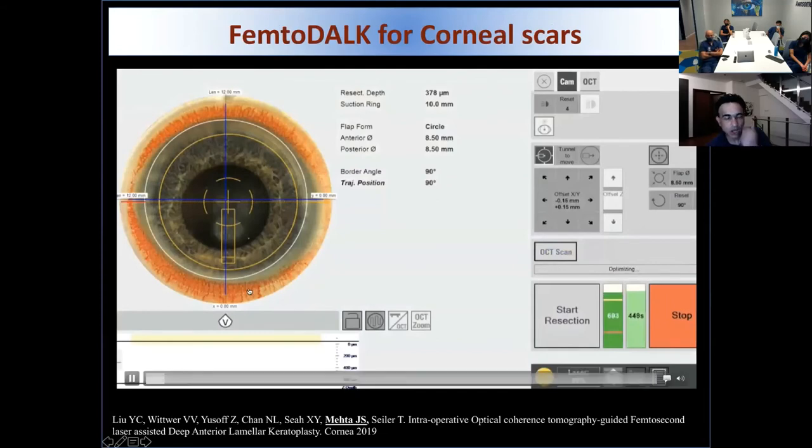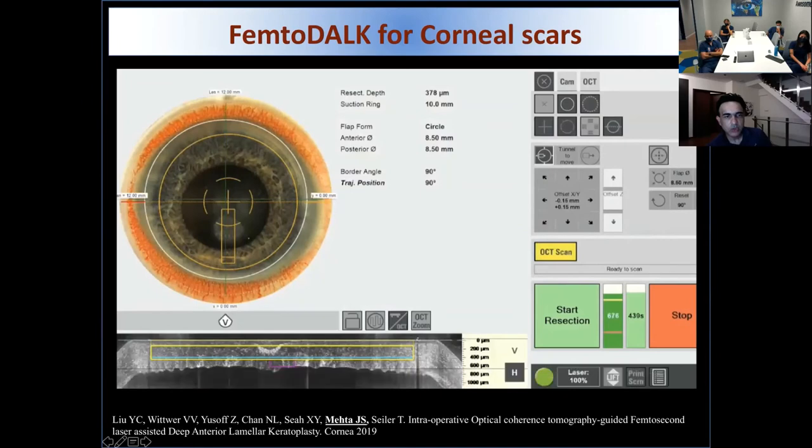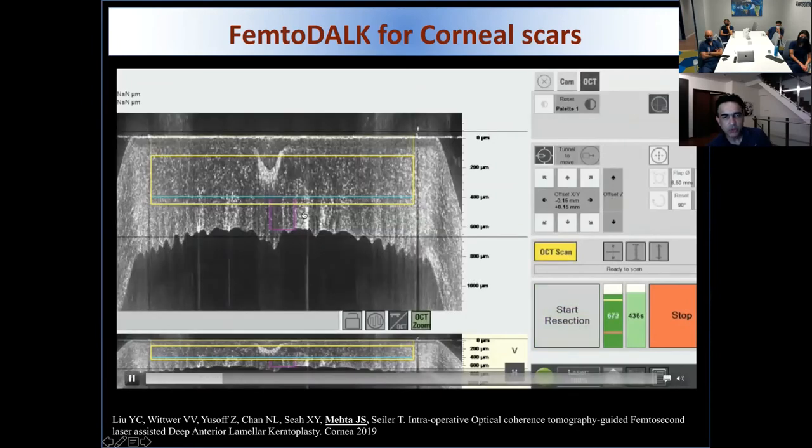And in the first paper that we wrote, this is one of our clinical cases. So this patient has a scar, he's a keratoconic. So after we put suction onto the laser, you'll see that once we go to the docking part of the procedure, here we go. So you go to docking, you can see the scar there. So now we're using the intraoperative OCT.